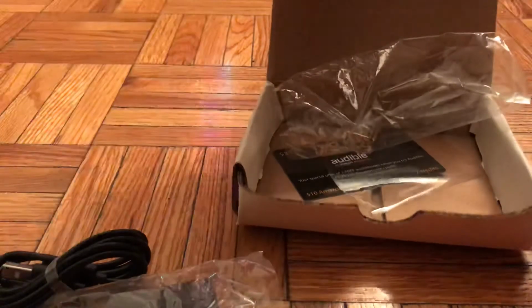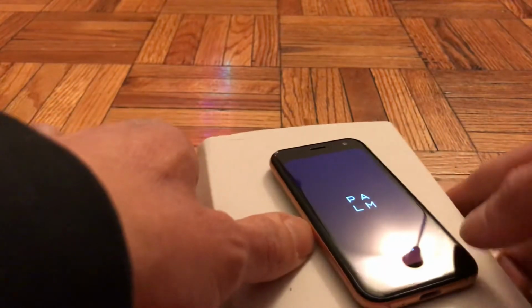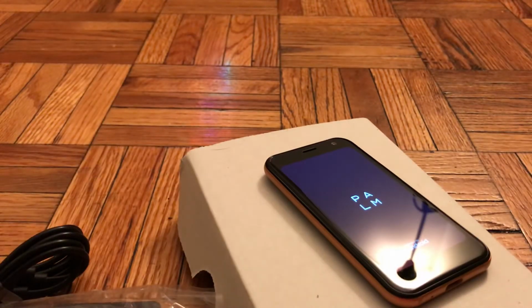Like I said, I wanted this. This reminded me very much of the smaller phones I had in the past. I used to really like them, even when cell phones started to get bigger and smartphones kind of became a thing. I remember, you know, 2011.